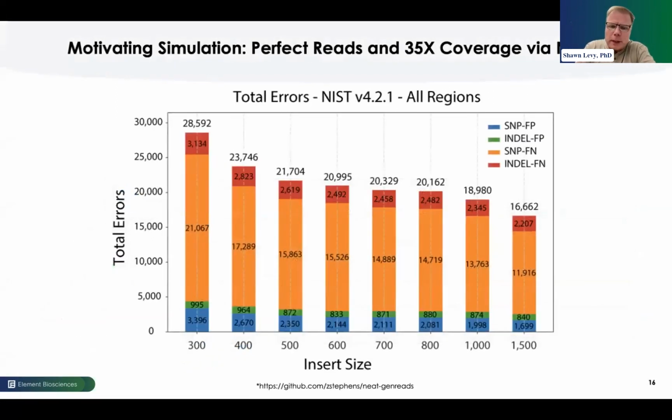So here you see, if you hold everything else constant, the effect of using a reference genome that, of course, you're aligning to, and then through the NEAT process, we introduced variants from a VCF file that would allow you to simulate a typical Eastern European descent genome, about 3.5 million variants being introduced. And then we started just simply changing insert size.